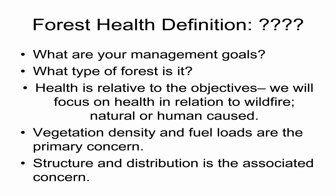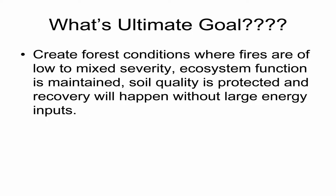And primarily it's vegetation density and the fuel loads. That's the first thing, and then how are those arranged on the landscape. So we'll go through some general concepts, and there's probably a lot of stuff that's already familiar to you. Hopefully we can identify some questions that you might have. But all of these things look at larger landscape forest issues, but they relate right down to the quarter-acre lot too. A lot of the physical attributes of these forests are what's going to make your property fire safe, no matter what size it is, really.